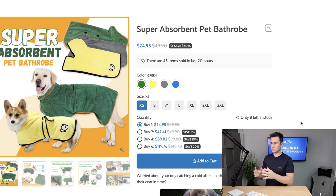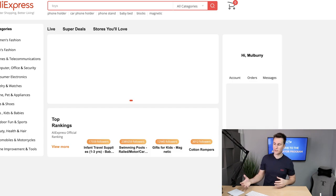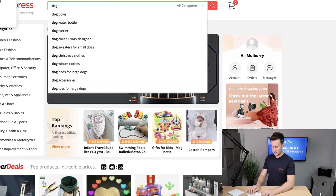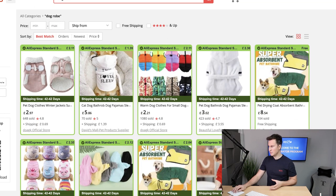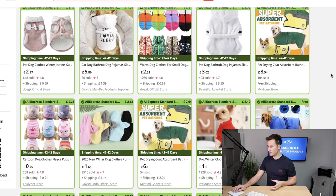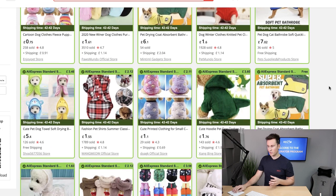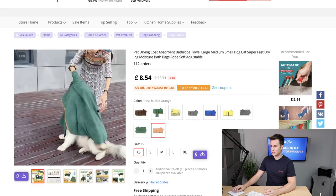So now that we've found what these guys are selling it for, we obviously need to head onto AliExpress and see if we can find this exact product from a decent supplier, so we know whether we can actually sell it ourselves too. So let's put in here dog, let's go for dog robe, see if anything comes up under this search term. On the top right here, that looks like something very similar. This looks like something very similar as well. We can see that not a lot of these have many orders too, so this could actually be a really good sign that it's a brand new product to bring to the market that not a lot of people will have seen before. So let's check out the video to see if it is indeed the same product.